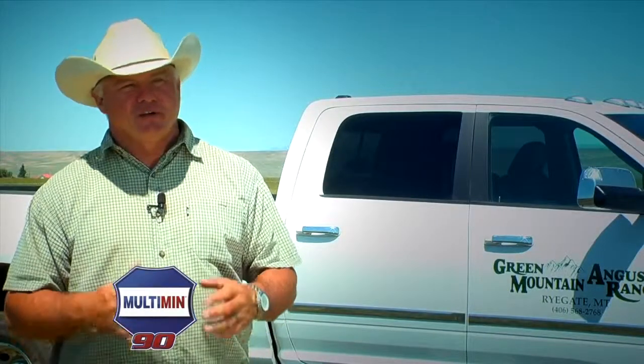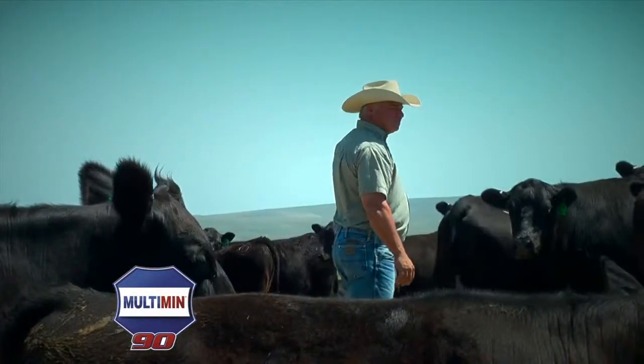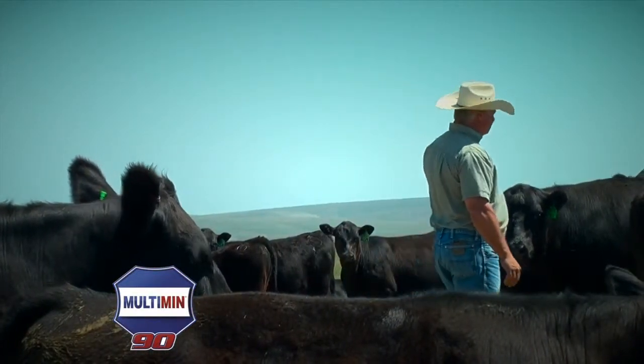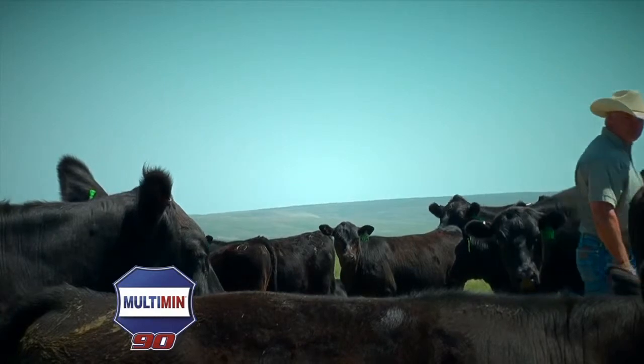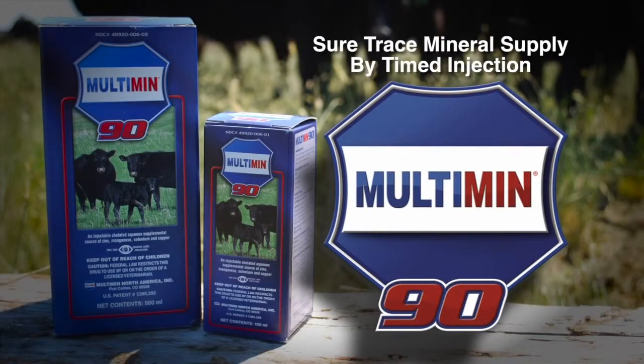In our particular operation, we lease a lot of pasture, so it's real important for these cattle to stay healthy. We don't get the opportunity to check them like we'd like to. The least sickness, the least foot rot we have, the better off we are. So with the use of Multimin, that's two of the big benefits we've seen. Healthier cattle, less maintenance.